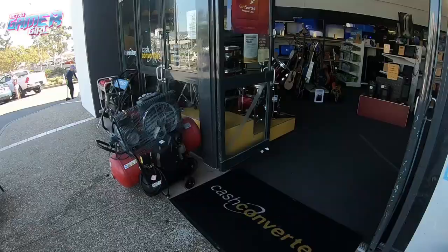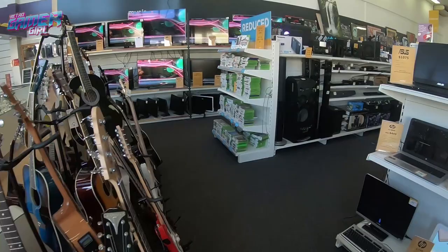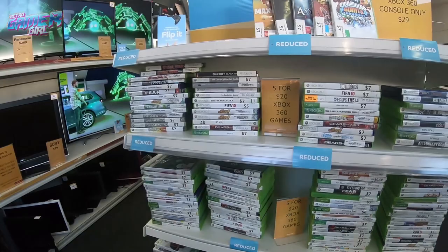Hitting up another Cash Converters. Xbox 360 games, 5 for $20. That's a fair few there.